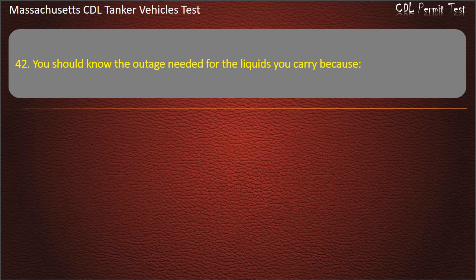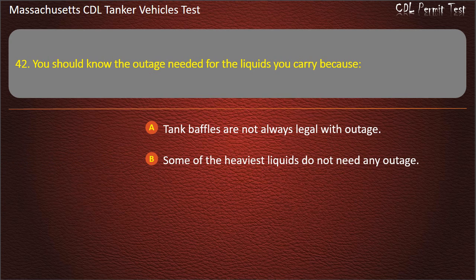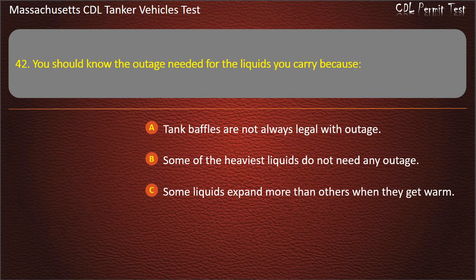Question 42. You should know the outage needed for the liquids you carry because tank baffles are not always legal with outage. Some of the heaviest liquids do not need any outage. Some liquids expand more than others when they get warm. Answer. Some liquids expand more than others when they get warm.